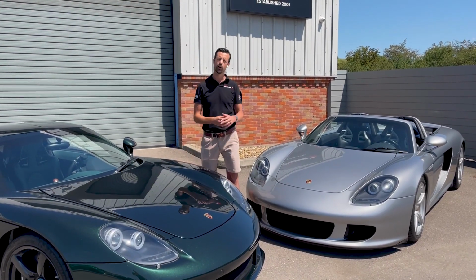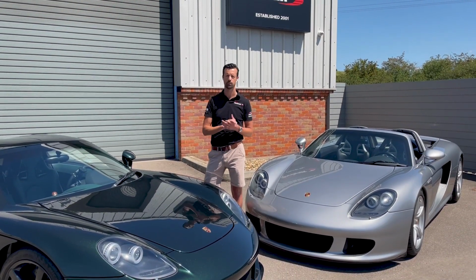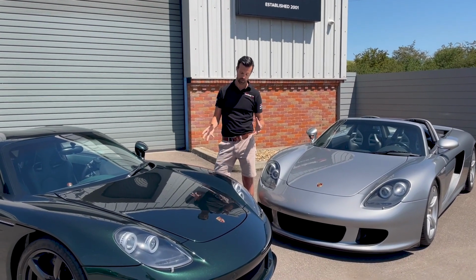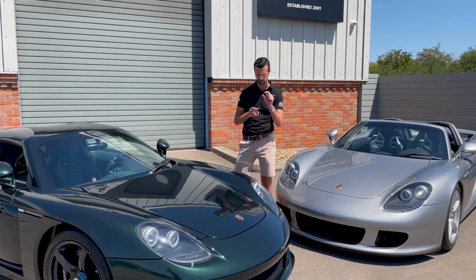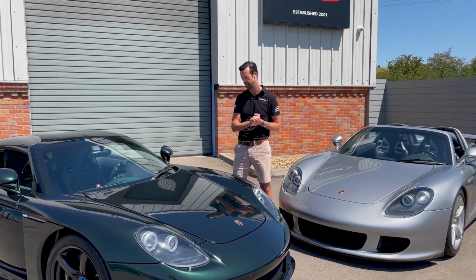There were about 1,200 of the Carrera GTs built, so we're talking a very, very small number. So this car was commissioned by an RPM Technik customer, which is lovely. And we had a tiny small part in all of that, which we'll come to in a little bit.